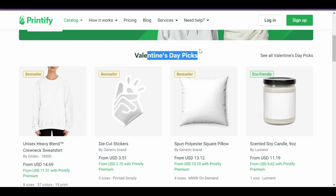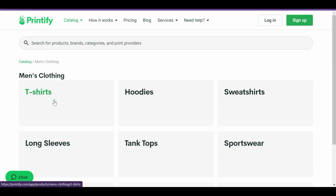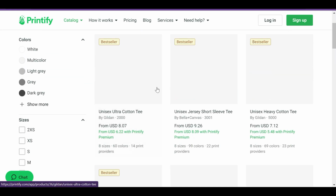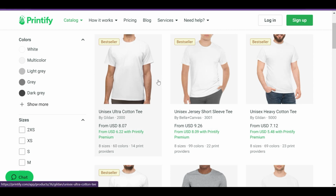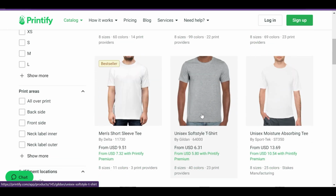You can do a number of things. You can do products based on a time of year, like Valentine's Day, or based on Christmas. But if you look, there's men's clothing, t-shirts. So you can actually choose the shirts you want, put your design on there, and sell them at the price you want. Say this ultra cotton t-shirt here, for example, if you were to sell it for $35, you get the order, Printify fulfills the order, and you get the difference of the money, and it gets paid directly into your account. It's really that exciting.